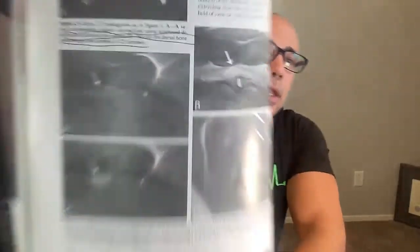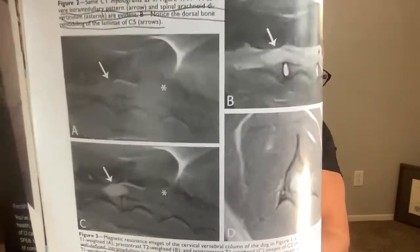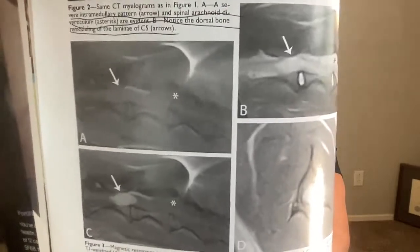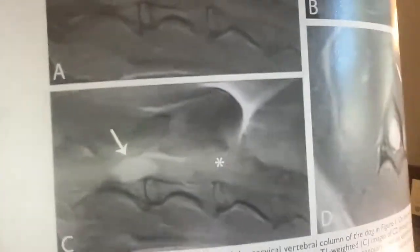So you can see here in the image below, that's the MRI. And if you notice, C is the most telling. There's a white structure, like an oval-shaped, fusiform-shaped structure in the actual spinal cord that confirms the intramedullary presence of the disease, and it's contrast enhancing, meaning when we inject contrast into the patient, it lights up this lesion. So there's some sort of smoothly demarcated intramedullary expansive lesion within the spinal cord, causing attenuation of the dorsal and ventral contrast columns.